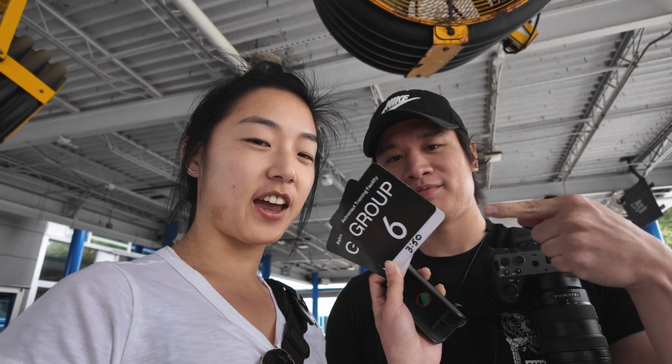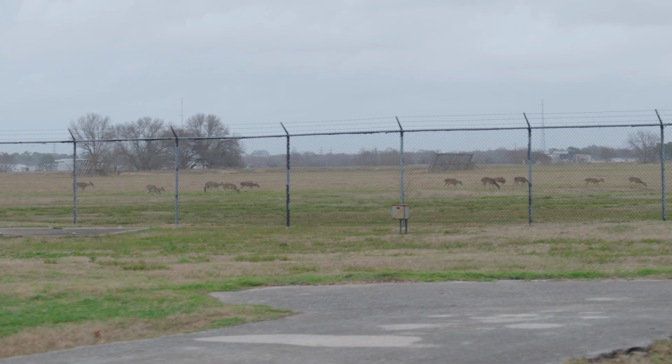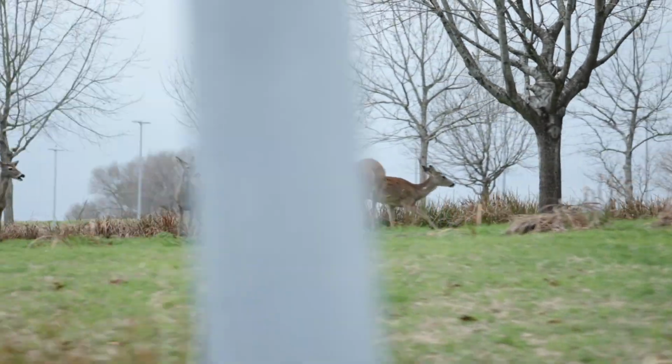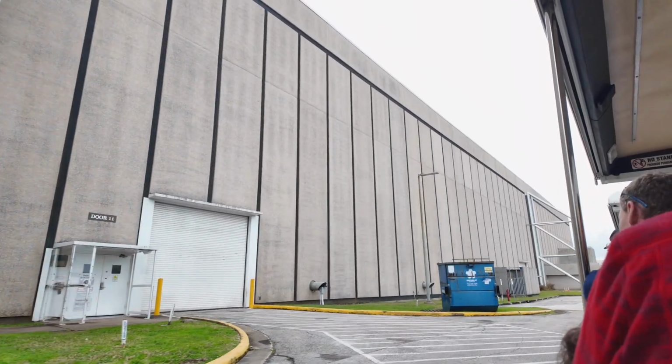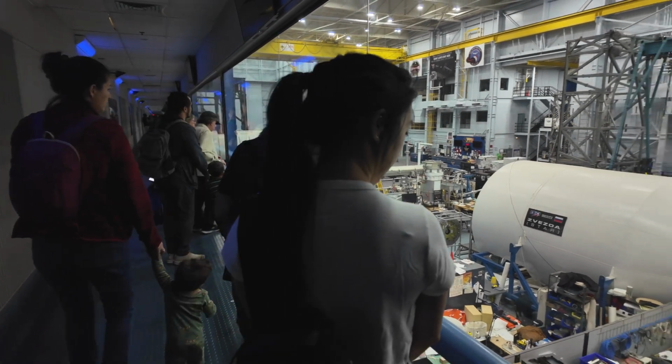Last tour of the day, Astronaut Training Center. On our way there, we saw some deer walking around. Turns out the Space Center also doubles as a wildlife refuge, and there are maybe about 150 deer in the area. When we arrived at the training facility, we both thought we were gonna see astronauts running on treadmills and jumping around in zero gravity or something.